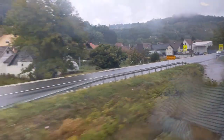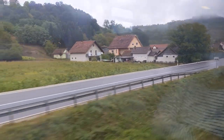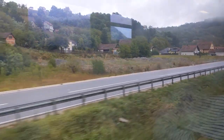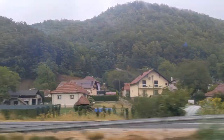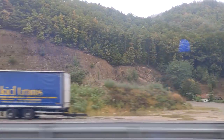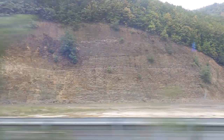This little clip showing that the train has still got a bit of speed. We've seen the upgraded tracks. We're going at 100 kilometres an hour or so. And at this point the speeds have picked up, but it was still quite a slow journey. This terrain should now be a bit more familiar to you.